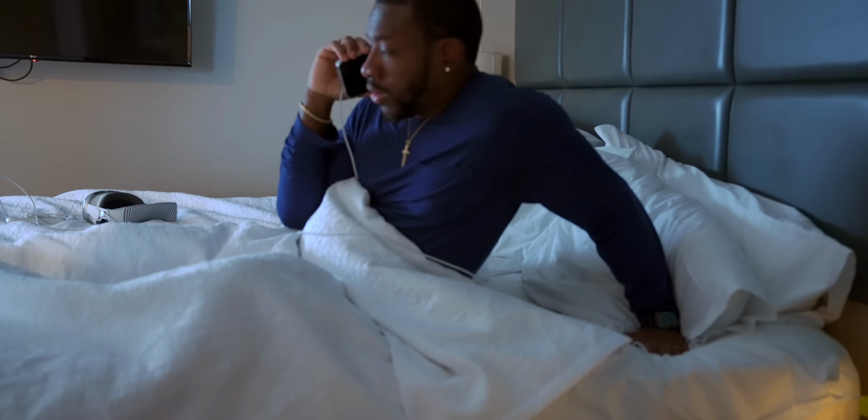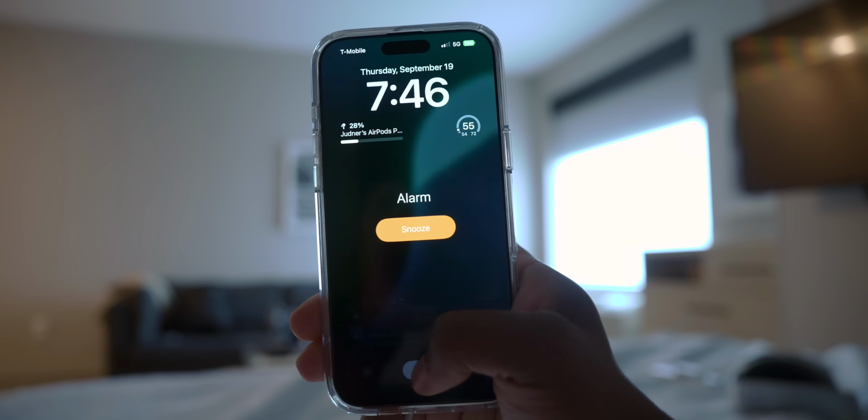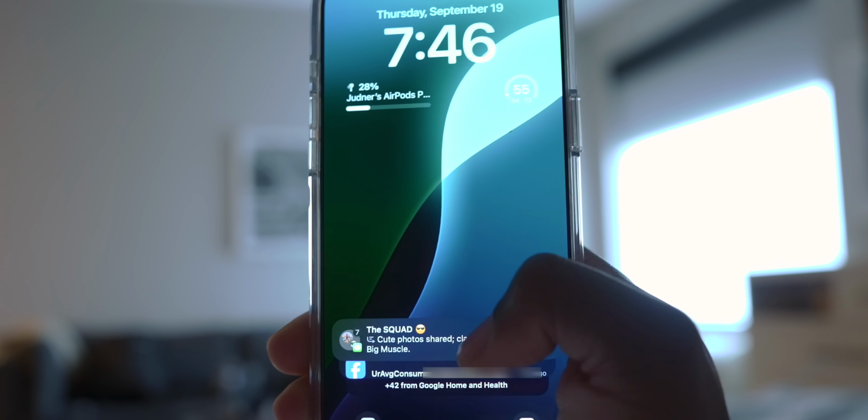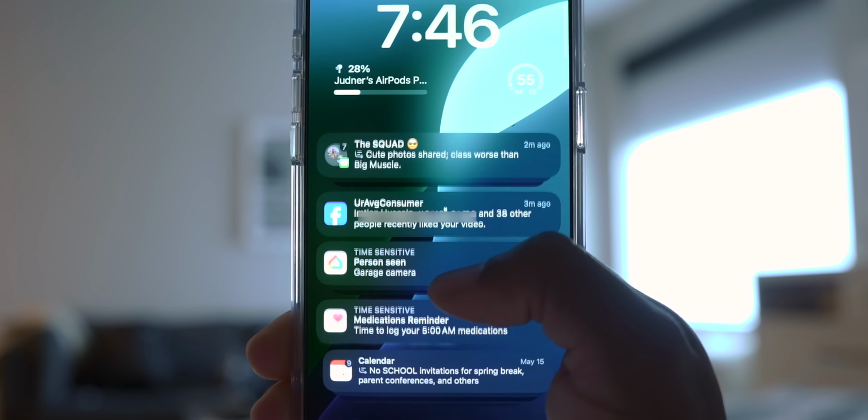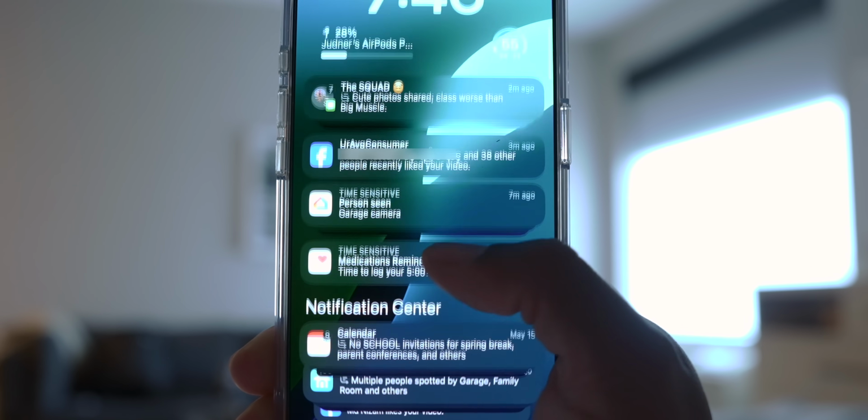But new charging aside, those new summarized notifications are here, and they're interesting. To be truly useful, I think we might need another line or two so we can get a little bit more context to the conversation or overall message.